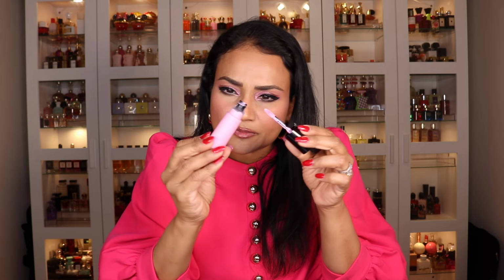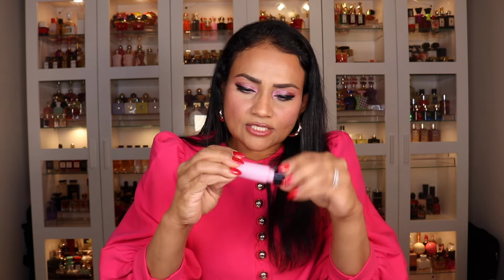One of the other things I wanted to tell you guys, there doesn't seem to be a lot of product in this, even though it looks pretty full. I had to really scrape to get enough product, and even now, as you can see, not a lot of product is coming out. It's probably because it has that cream to powder kind of formula. As you can see, it's quite light on the back of my hand, but on my cheeks, it does show up, and it looks beautiful.